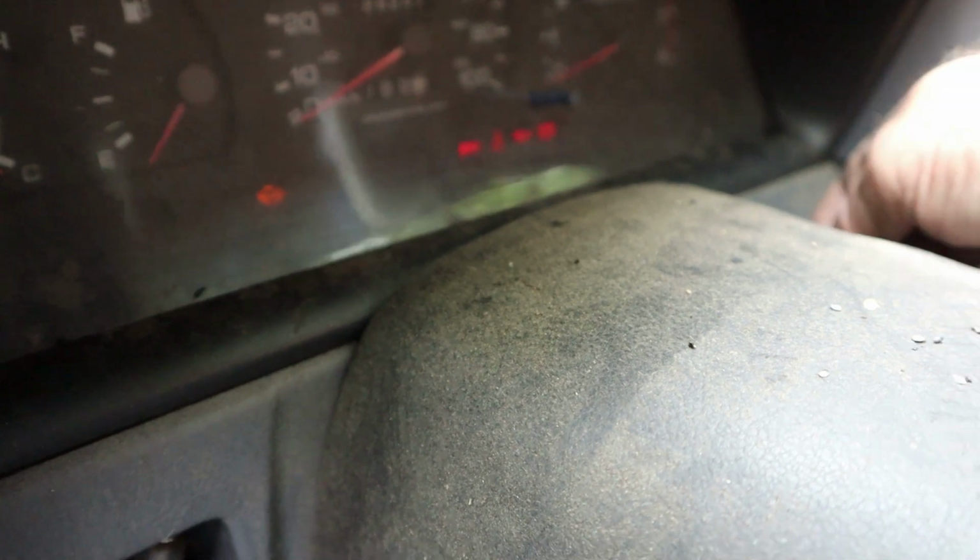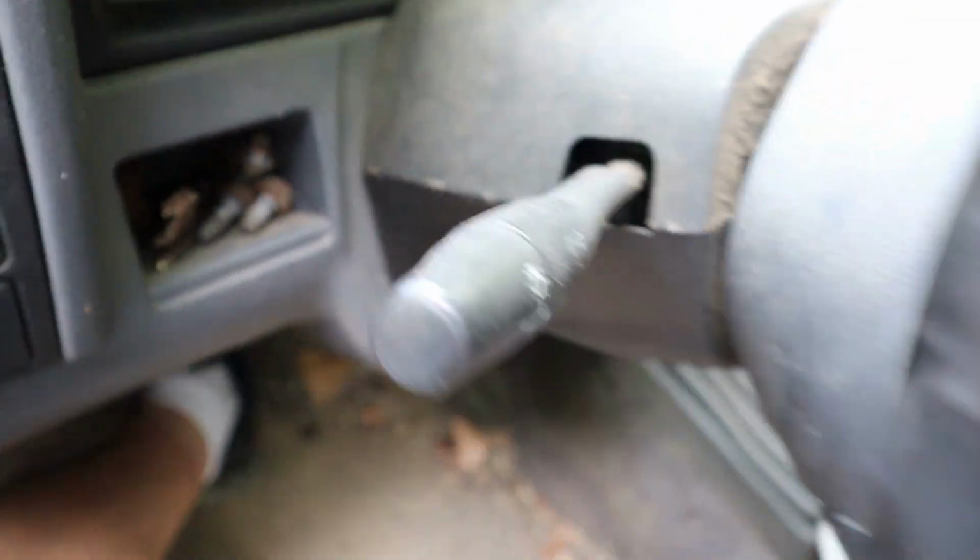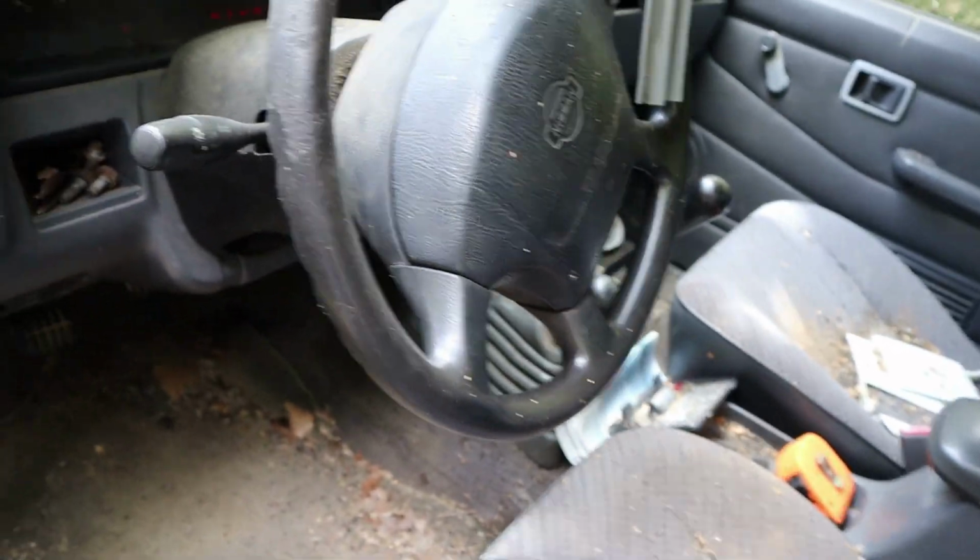Well, we got lights and stuff, so oh no, battery's plumb dead. Well, how convenient is that? Because I had a company send me a jump box. You know, you see them everywhere. Everybody's got those. They sent me one for free, and they wanted me to try it out. So now is a perfect time to try it out. Let me go get it.